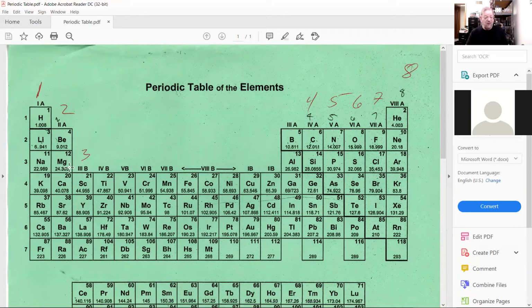22.989. How do you round that off to three significant figures? Keep the two, keep the nine. Use the eight to round off. That's five or higher. Therefore, I increase 0.9 by one, which is 1.0. Add that to the 22. So to three significant figures, sodium is 23.0.